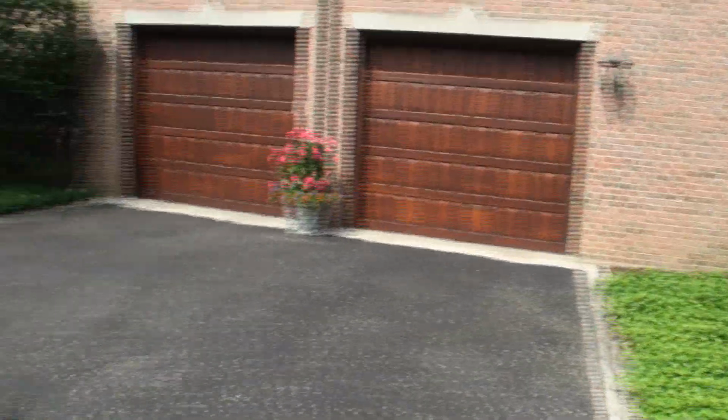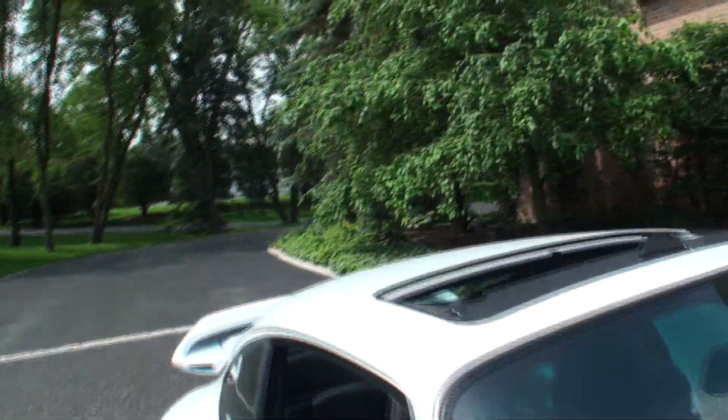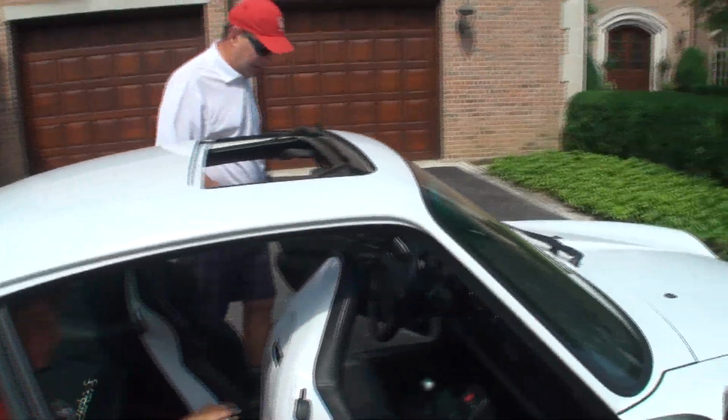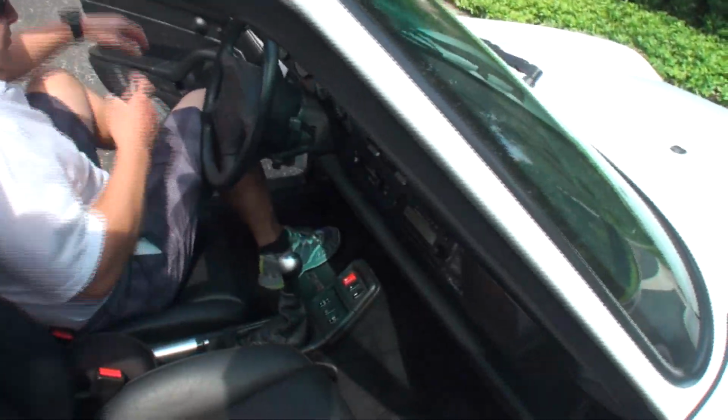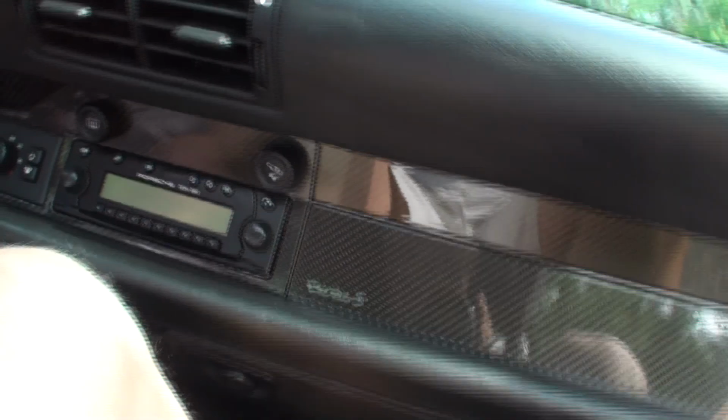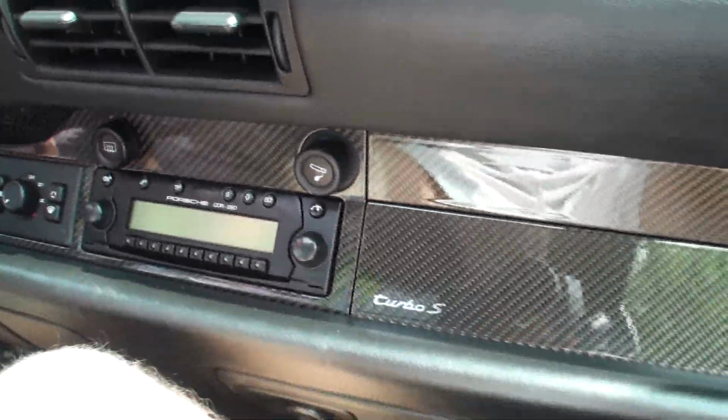Let's jump in it. We're gonna work on the weighting system. All right. We're gonna put Joey in the back. Sure. It's got a nice sound to the doors.